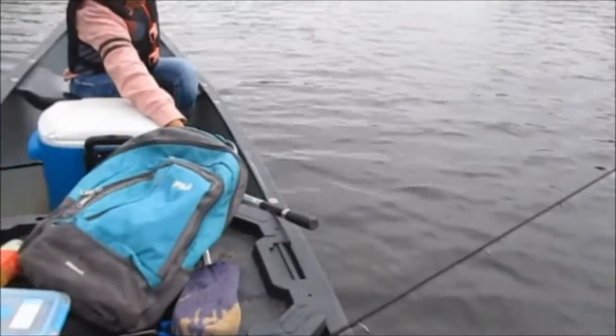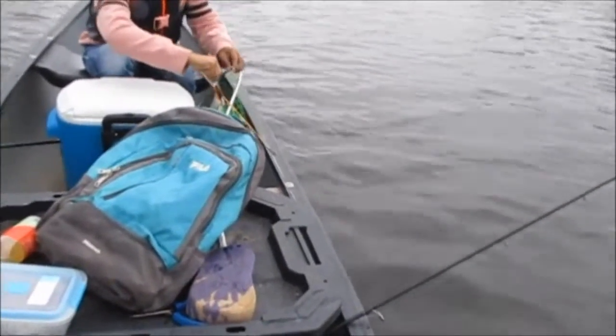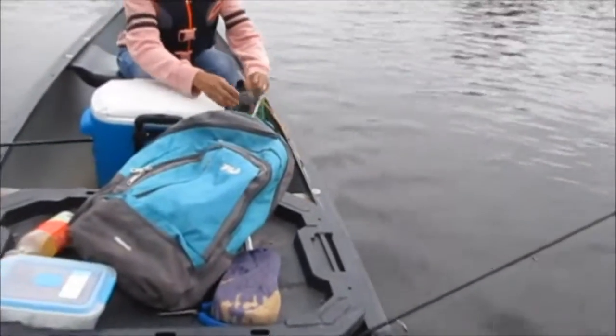She got a nice channel cat on a crankbait. Maybe you bumped the bottom or something. No, she's in his mouth. No, I'm saying maybe you bumped the bottom and he seen it, or came really close to the bottom or something. My gosh. That crankbait catches a lot, doesn't it?